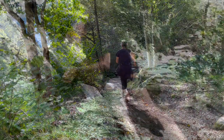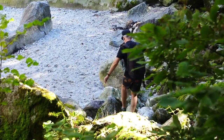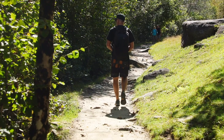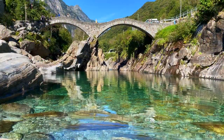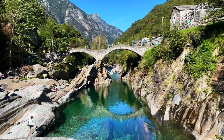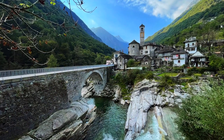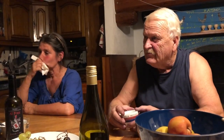This is hiker's paradise, and we take time to explore the unique historical heritage of Ponte Romano in Lavertezza, a medieval stone bridge like no other, crossing the gin-clear Verzasca River. Here our hosts live a pastoral life, living off the land, tending sheep, making wine and grappa. With my roots in the Appenzeller clan, I'm at the butt end of many jokes.